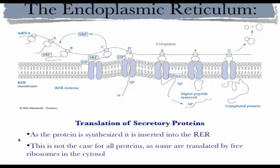Okay. So here's where we're going to start. So let's identify these. SRP equals signal recognition protein. DP, docking protein. You ever heard of that? Docking protein. SP, signal peptide. SPase, signal peptidase. I think that's it. You know the players.